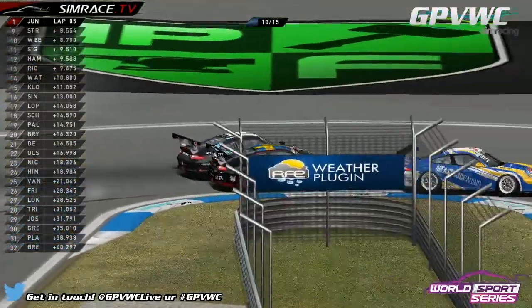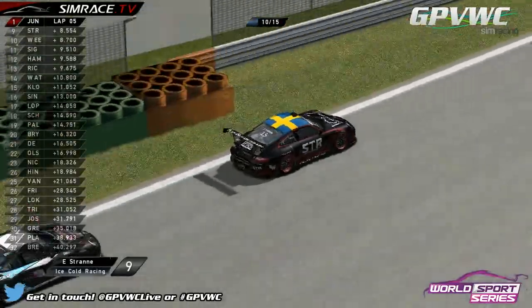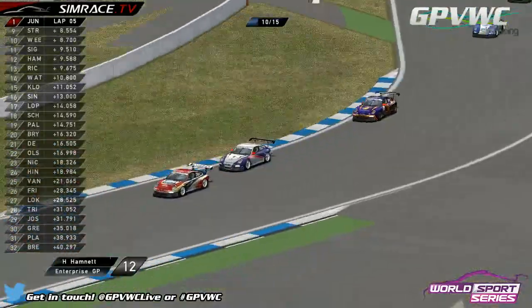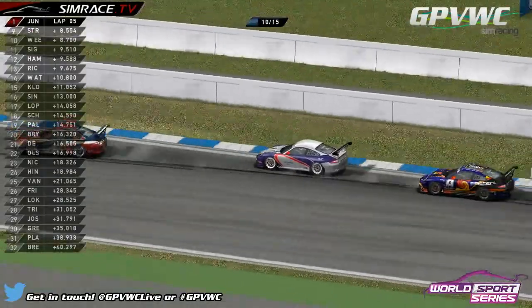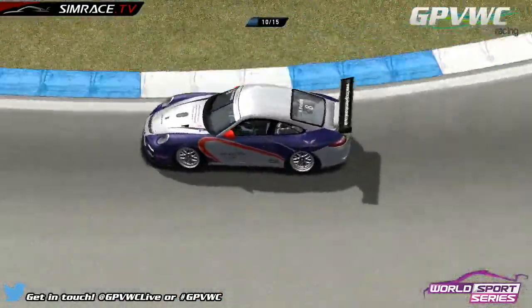And ever so close, but Strana retakes that position as Hamnet behind, under attack from Richards, manages to fend him off. I think he's going to try and overtake Siggy at the next possible opportunity here, because he's looked to have had a good exit. No, not much doing, not much doing. The gap at the front is 9/10 of a second. Let's keep an eye on that as they head through Sector 3.